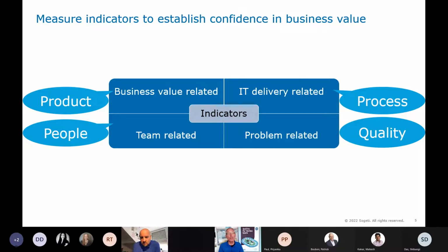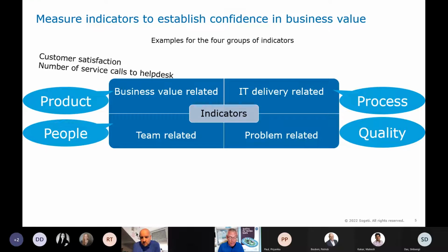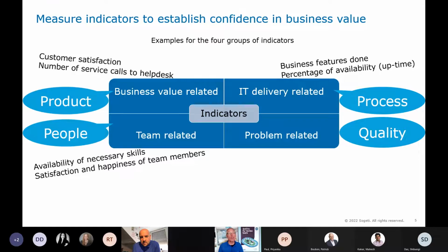And there's a lot of things in the book that connect with product, process, and people. So we have product-related or business value-related indicators. And I'll give a couple of examples here. I won't read out every example, and we also have process related indicators. They tell something about the IT delivery process. We have team related indicators that tell something about the people in the team. For example, do we have the right skills, or are people happy? And then the last group is about quality in general, and it's also problem related.